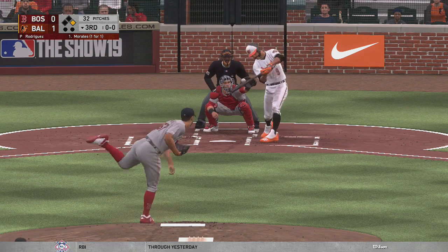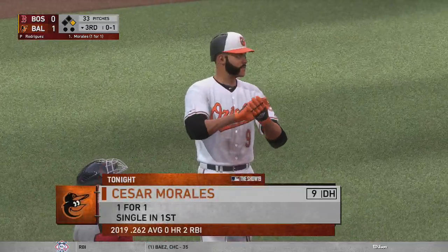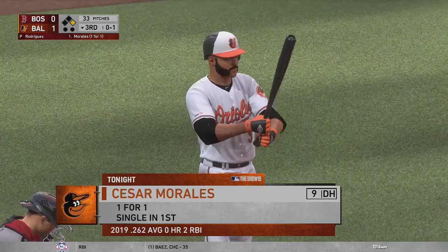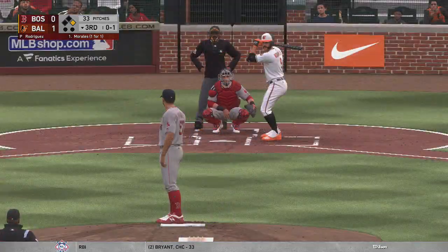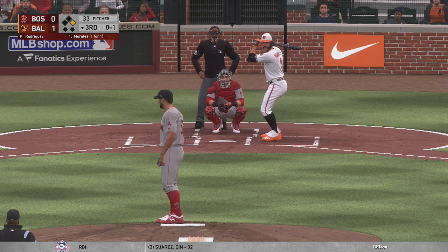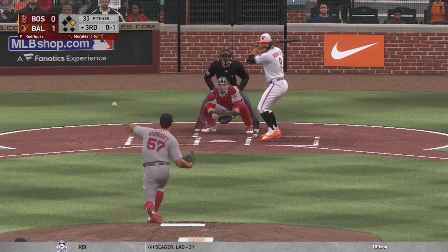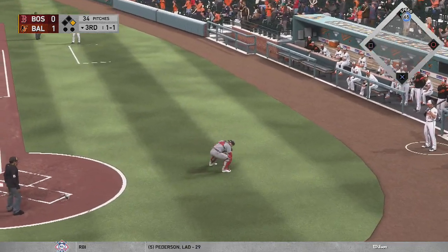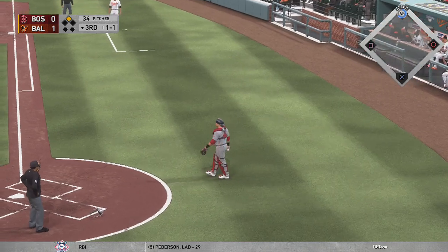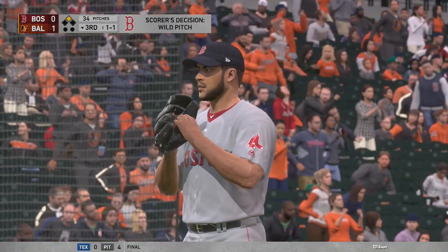Stepping in now, Cesar Morales, as he'll try to hold back on the swing, but he went around for the first strike. Rickard gets his lead at first, nobody out. In the dirt here. And forget about the double play now as he'll move up to second here on the wild pitch.